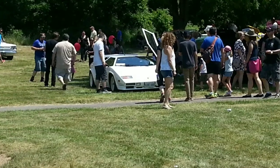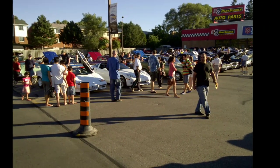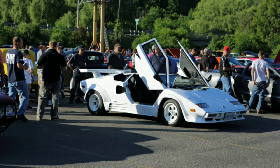The shows with this thing are a blast. I really enjoy that. This gets a lot of attention everywhere it goes. That'd be one thing about this car I would sorely miss, that's for sure.